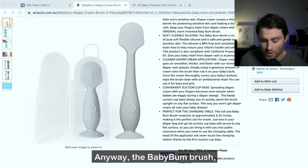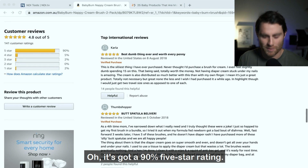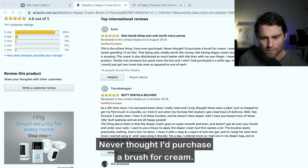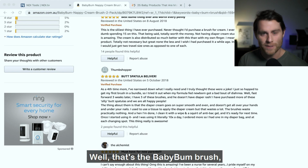Anyway, the baby bum brush seems kind of unnecessary, but what I really want to look at is if there's any reviews for this thing. Oh, it's got a 90% five-star rating. This is the silliest thing I've ever purchased. Never thought I'd purchase a brush for cream. That being said, totally worth the money. Not having diaper cream stuck under my fingernails is amazing. Well, that's the baby bum brush.